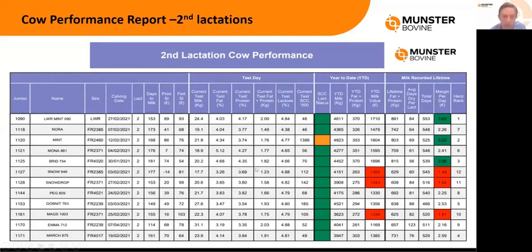But we can learn from them and see why the green ones are green and why the red ones are red. And a lot of the reasons often go back to genetics again, maybe an imbalance in the EBI, either low EBI or an imbalance. And you'll often see red, especially in high EBI herds, red heifers and red second calvers that have a poor production subindex. So there's learnings to be got there, to maybe match those cows to better bulls to try and even up their EBI.